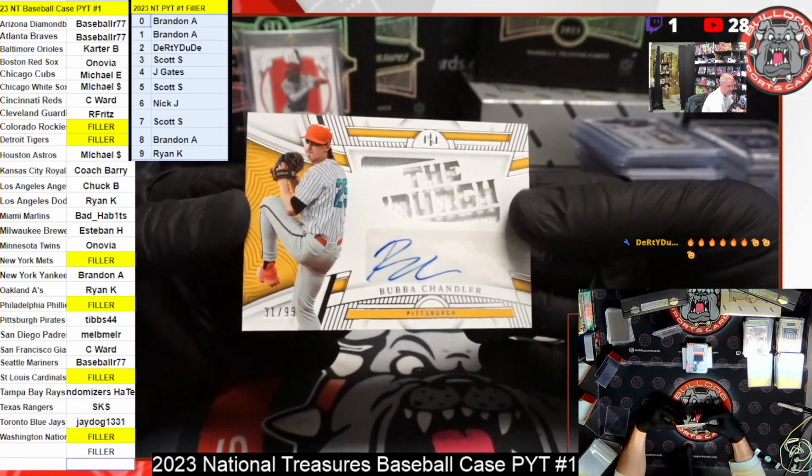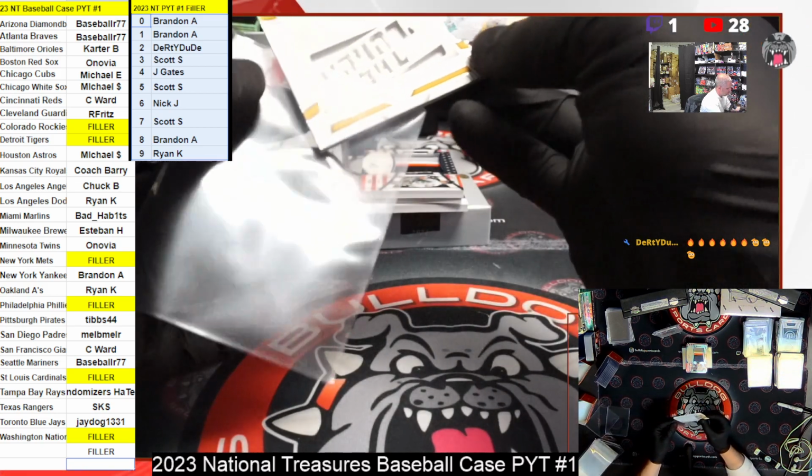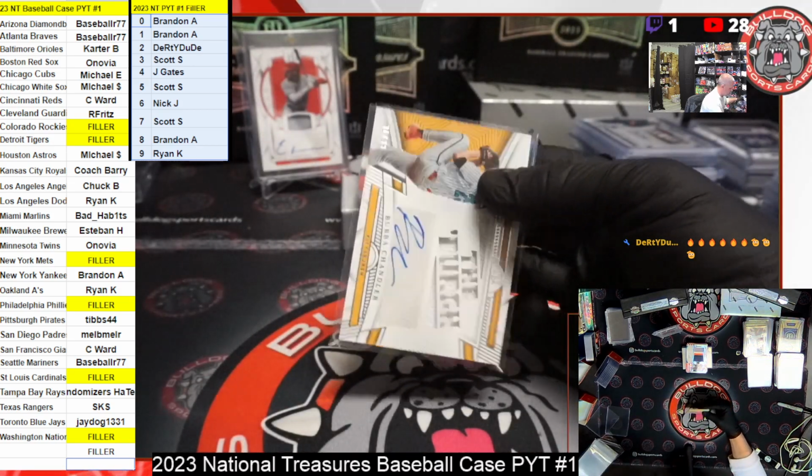Bubba Chandler for the Pirates. Tibbs is on the Pirates with the Bubba Chandler. What's his nickname? The Berg? Oh, the city's nickname. The Berg.